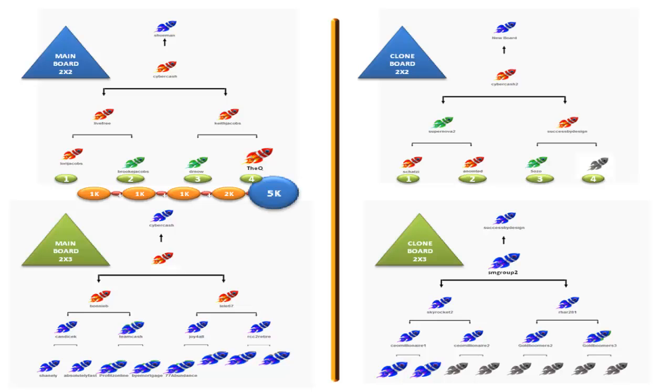Right now, SM Group, first thing that happens from the last clone board, there's 2 positions come in and they become blue at the bottom, and everybody else is blue, as you can see. Now as you fill this, again it goes daisy chain left to right. And then when the last one comes in, it will then take SM Group 2 and bring it up.